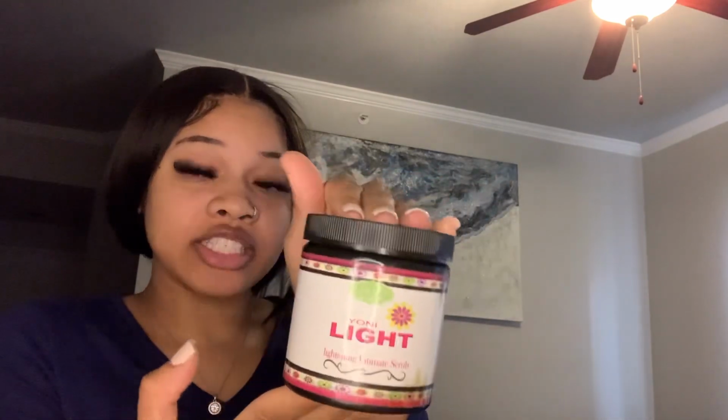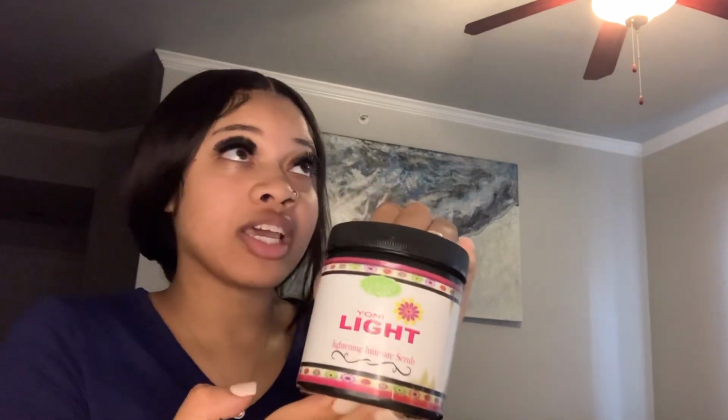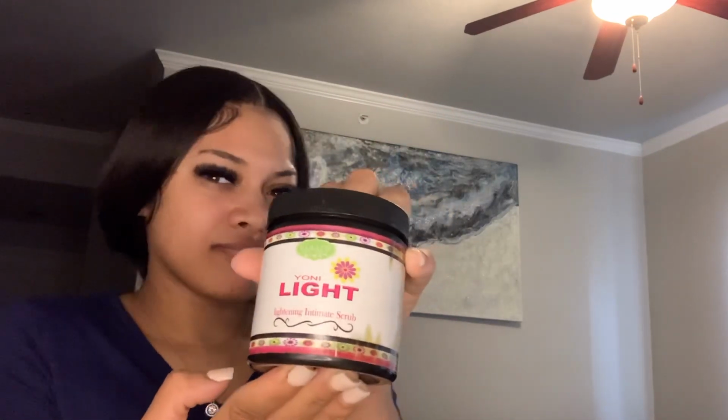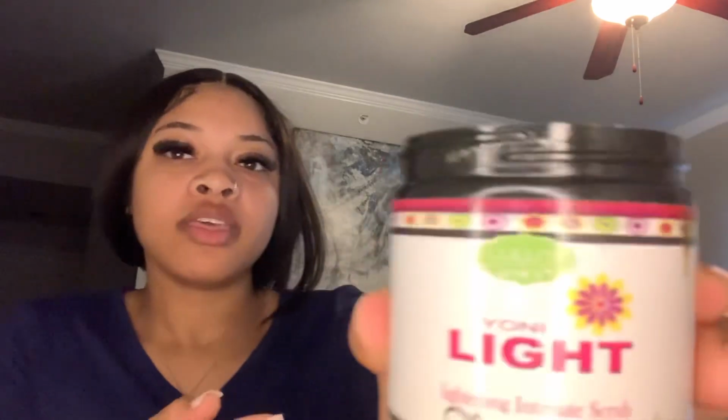So we're going to get into the Yanni Light. This is the exfoliation. I'm going to give this a 9 out of 10. Like, this works pretty well. It starts off with the beads, or whatever you want to call it, the scrub. And as you're lathering it on, it turns real smooth after all the beads are gone. And it smells very good.